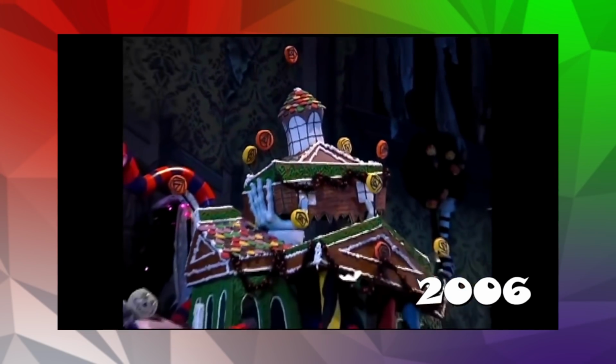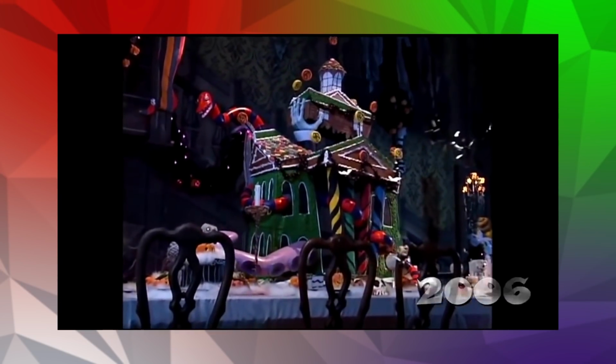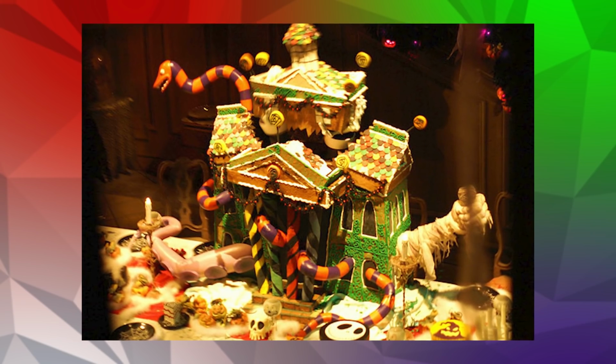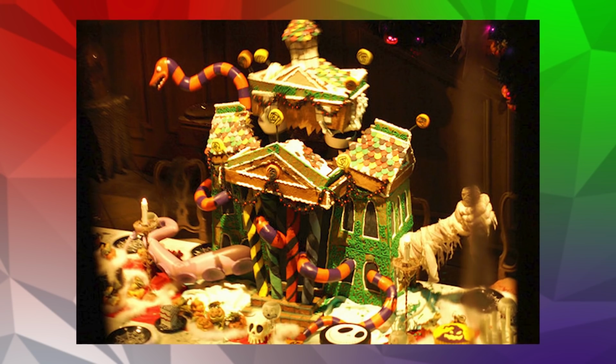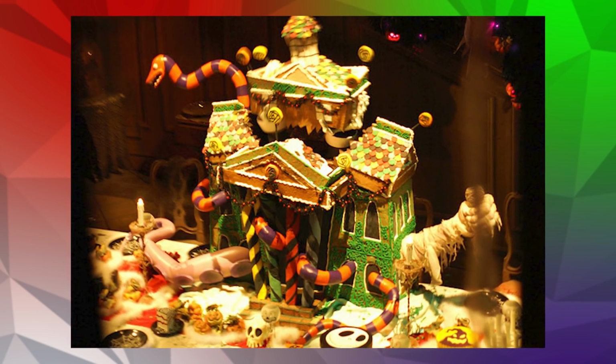2006 is really fun. It's the Monster Infested house. Now this is just a classic gingerbread house, but from every nook and cranny, window and door explodes monster arms, snakes, zombie things, tentacles. It's really fun. There's just a lot of chaos going on here, and it's just a celebration of all kinds of weird, spooky monsters.